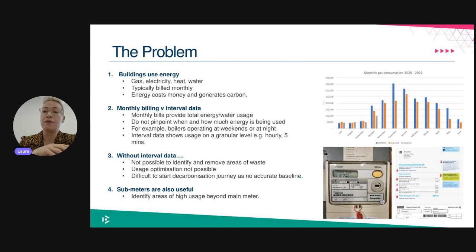Nobody knows why, but if you can get hourly or half hourly data, more granular data rather than monthly data, straight away you can start making savings on when your boilers are running, because they should not be running at midnight unless you're running a hospital, something like that. So interval data, which I'm going to talk about more in a second, shows the usage on a more granular level. And it's more useful, A, to identify when and how energy is being used, as I've just said, but also in terms of sizing systems. And I'll talk a bit more about that during this session.